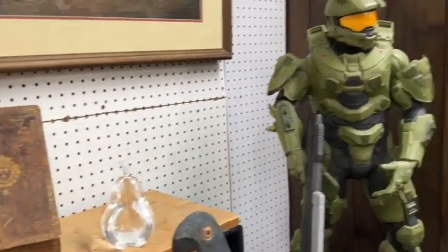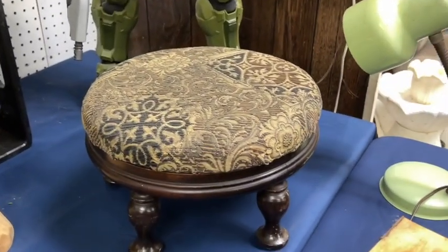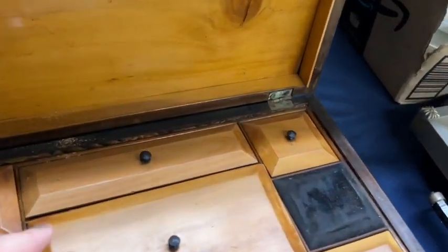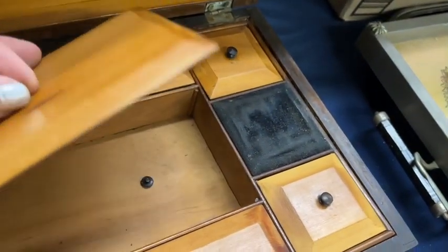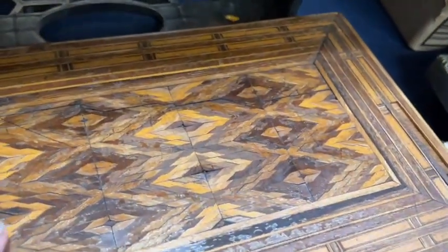How pretty that is, right? That Asian sort of ginger jar or whatever it was. This is beautiful. Look at that. Isn't that interesting? It's like a box with little boxes inside. It's beautifully done, too, that inlaid wood.